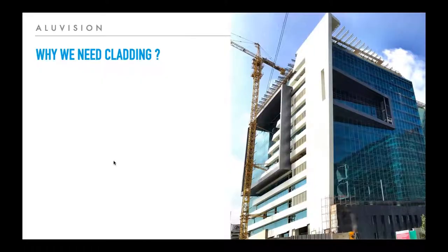To start the presentation, the first question that comes to mind is, why do we need cladding? Generally, earlier we used paint on the facades, but paint needs a lot of maintenance. So we use cladding as an exterior double skin to stop the wind and rain entering the building.